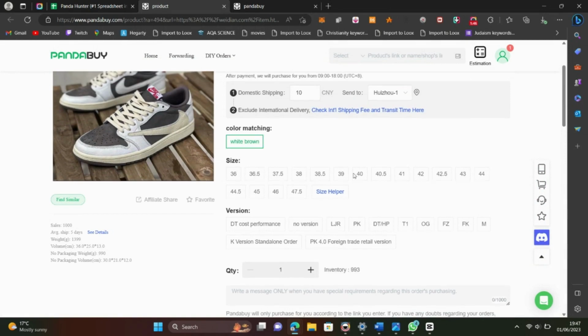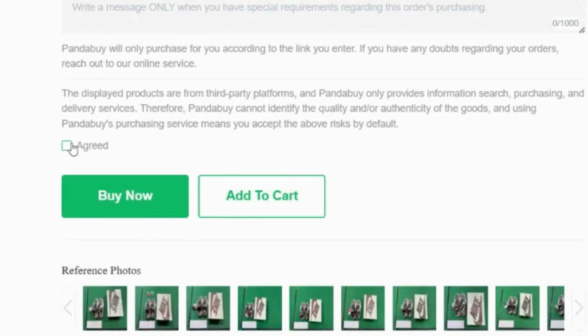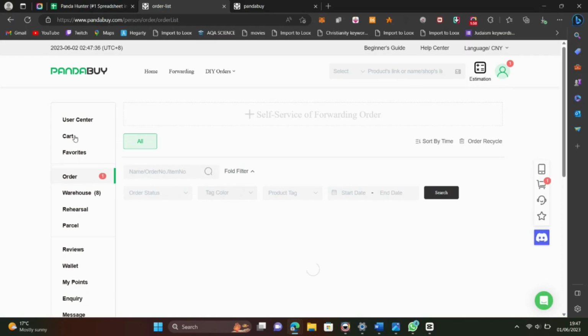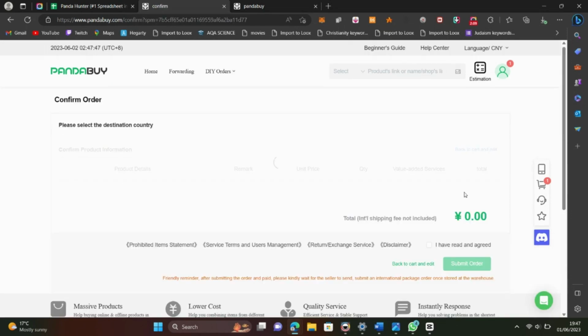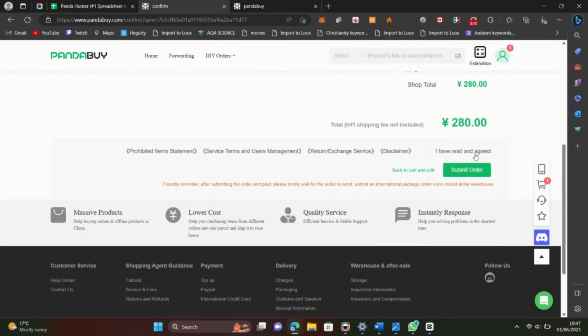Now select your size and colorways. Agree to the TOS and add to cart. Now click here. From here, you want to select the option that says Cart. Select your items in cart and then submit. Here, all you have to do is click Agree and Submit Order.